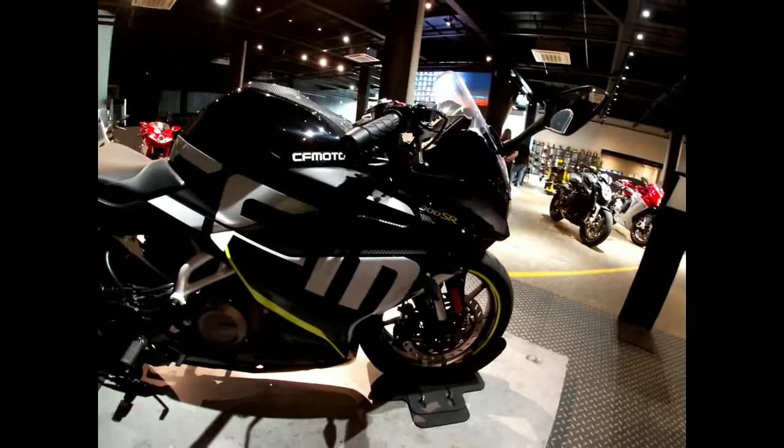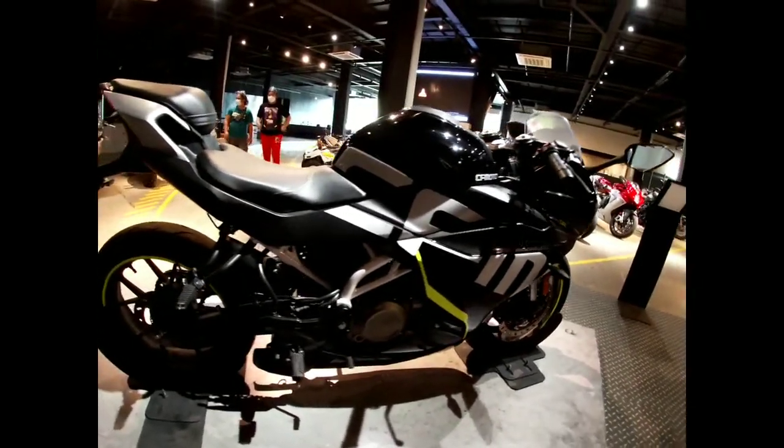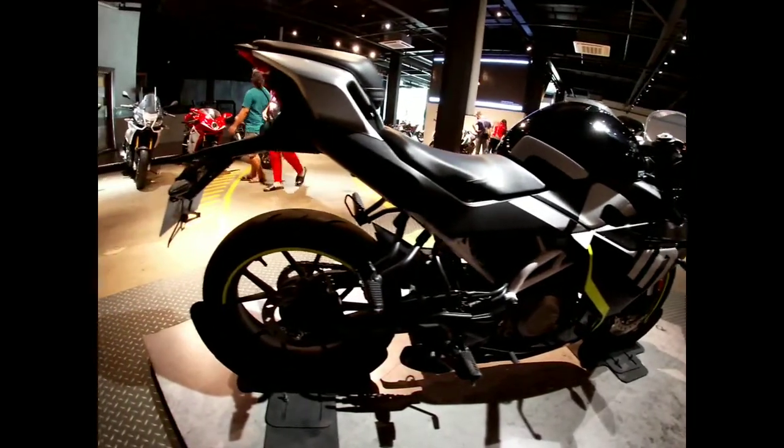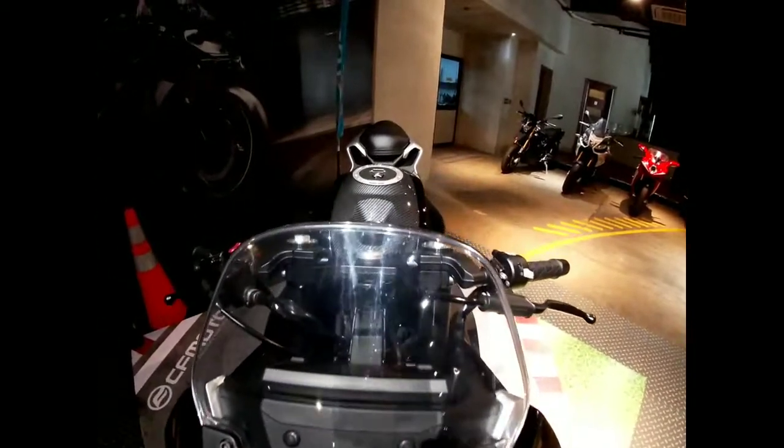CFMoto 300SR, a 300cc motorsports bike with an affordable price of 165,000 pesos only.